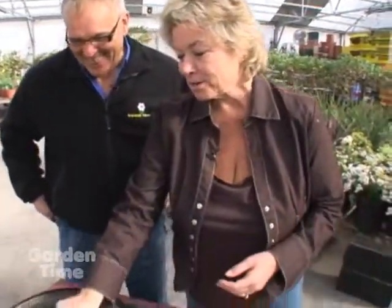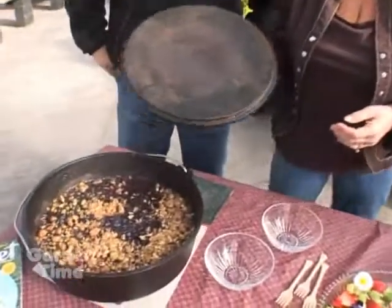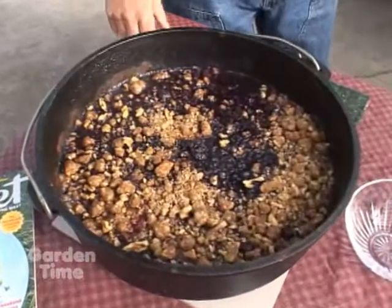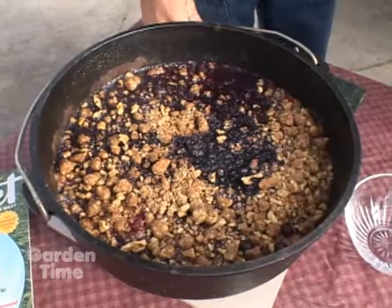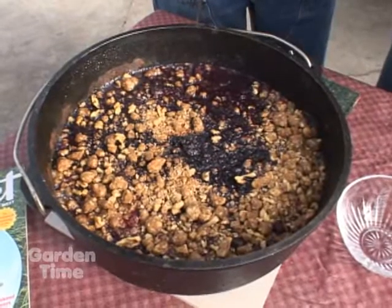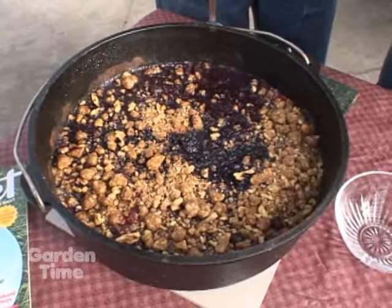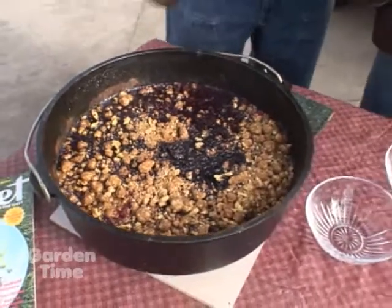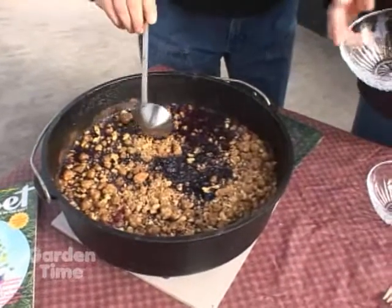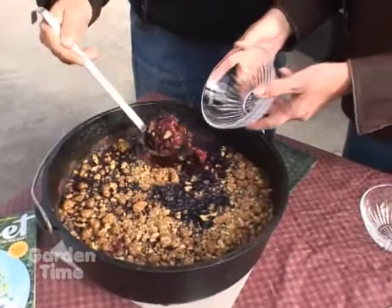All right, here we go. You ready? Look at that. This is a cobbler. It's called a berry cobbler. And all the berries in here I harvested and froze last summer, and I kept them in the freezer. And it's time to get rid of them now. Well, I've been eating them all winter, but it's time to get rid of them so that we can get ready for more. There's blueberries, raspberries, and Marion berries.